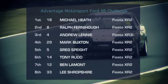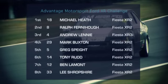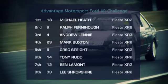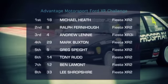Confirmation of the results. Michael Heath, Ralph Fernihough and Andrew Lennie all make it onto the overall podium, with Mark Buxton 4th, Greg Spate 5th and Tony Rudd completing the top 6 after Jack Minshaw fell back to 9th late on.